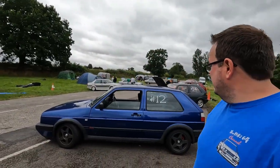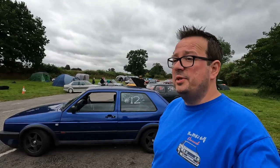Then obviously we've got Dave's 3.2 V6. Dave's car, we went out in that yesterday, absolute weapon. And I really should spend some time with Dave talking about this car, but I feel like today isn't the day, because again, he's out on track, or rather his missus Paulina is out on track. Obviously Paulina is probably going to beat that thing harder than Dave, because her car of choice back home is actually a supercharged VR6 Corrado. So she's not going to go gentle on Dave's car.